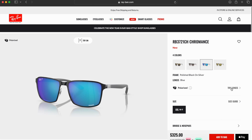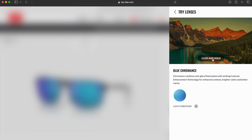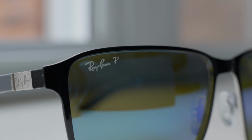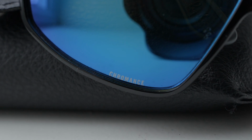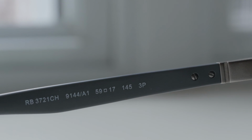Online at the website also gives you the opportunity to check into how the lenses look. So just click on Try Lenses. It's on the right side there of the webpage. A classic yet contemporary look. Signed Ray-Ban with the P for polarized on the right lens and Chromance on the lower left. You also have the model details and inner reference numbers on the inner temple arm for quick reference and convenience.